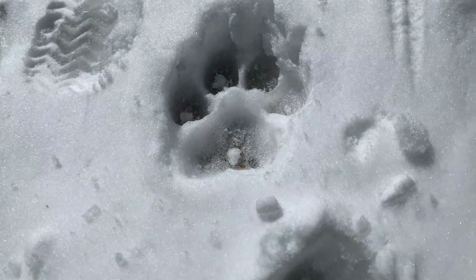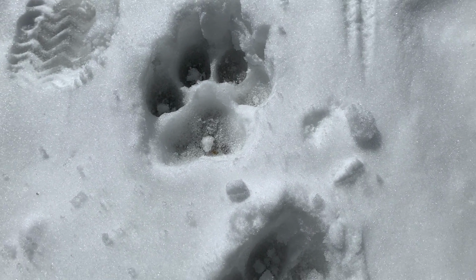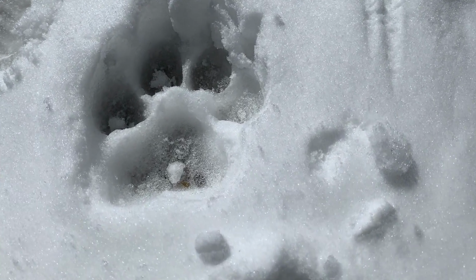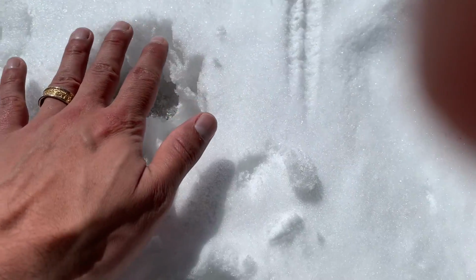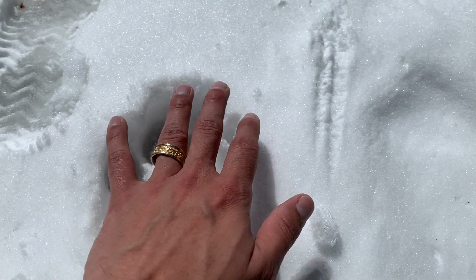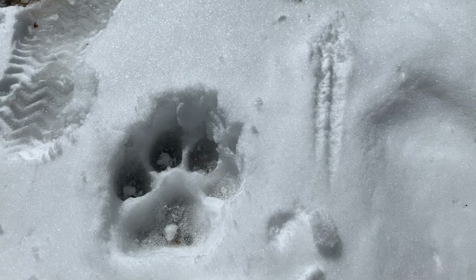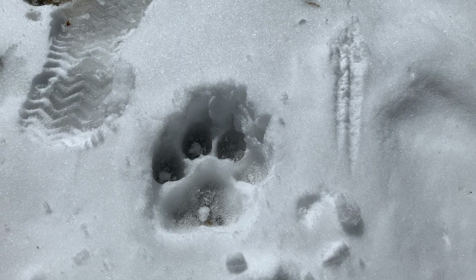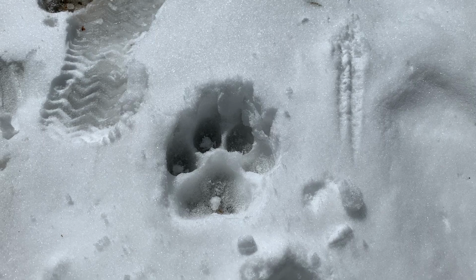So this is a candidate for a potential mountain lion. Look at how big that footprint is. Look at how big my hand is. It's either a really big dog or a normal sized mountain lion. Dang, that thing's huge. Or a bear. Or a scary mountain goat.